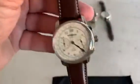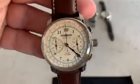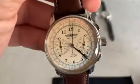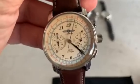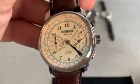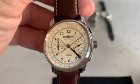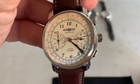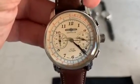Next is a Zeppelin chronograph, Los Angeles. Just another very cool watch, neat watch. I like the dial, it has a very vintage aesthetic to it with that off-white color and the blue and red tracks around the outer dial. Great watch.